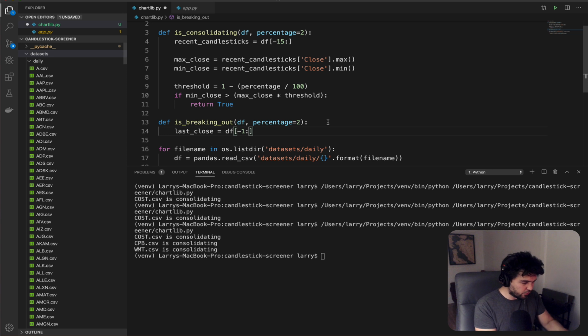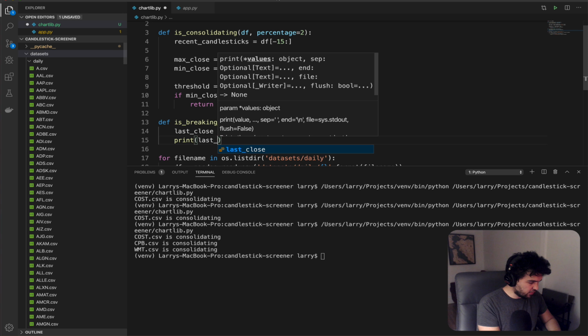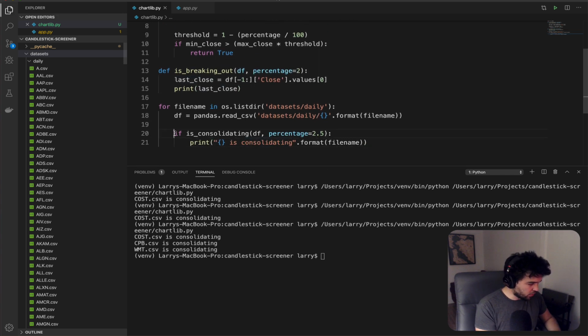So this is actually only one record. And then we want the close. And then with Pandas, we have to do this dot values at 0 just to get the value only. And so this will give us the last close. So let's see what that looks like. So I'm just going to print that. I just print these along the way to make sure we're going okay.